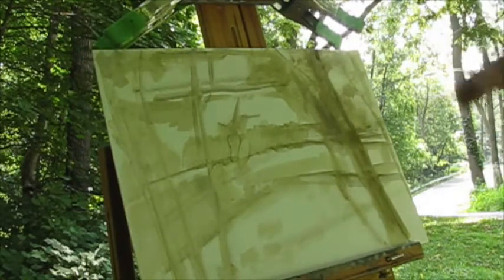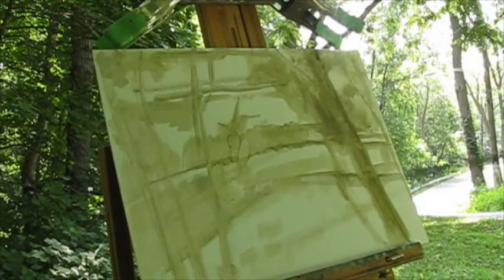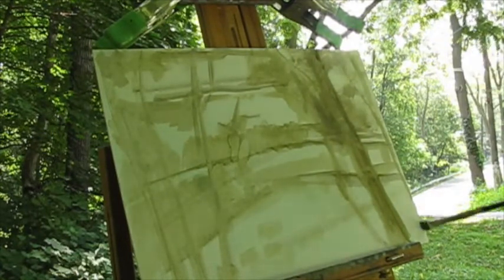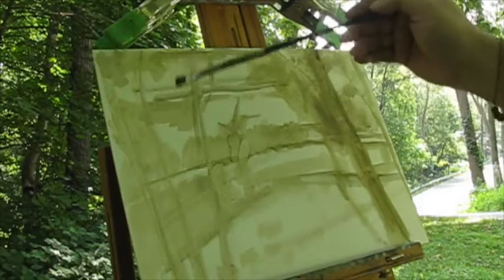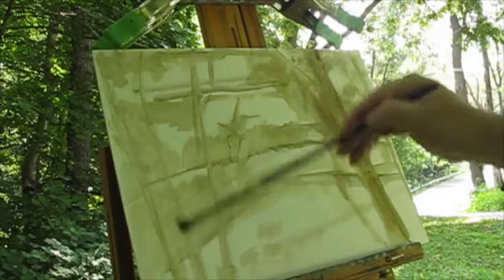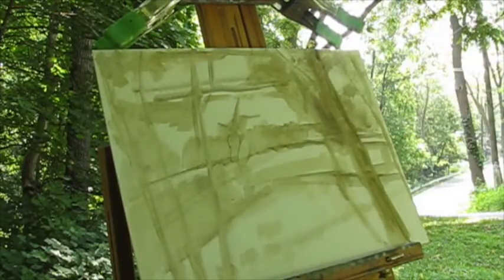Just trying to find the angle. So right now I sort of have this basic composition laid in, and I can start massing my colors in.